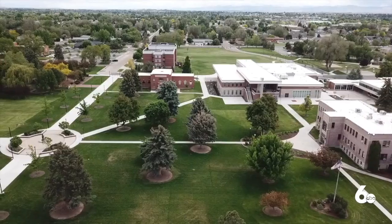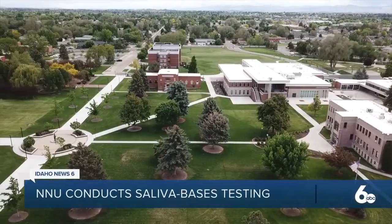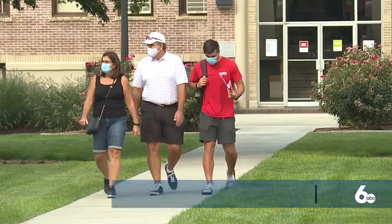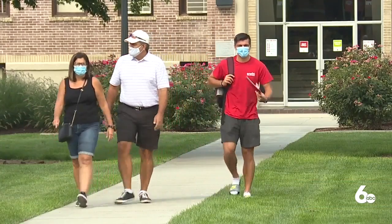Northwest Nazarene University started saliva-based COVID-19 testing. Idaho News 6 Canyon County reporter Nicole Camarda learned more about how this testing is done and how cost-effective the tests are for the university. We were able to modify that in a way that we're able to test essentially our entire population of NNU community members on a weekly basis.